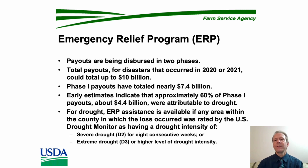The Emergency Relief Program is the last thing I'm going to talk about today. That is something that was just introduced in 2022, but it deals with the droughts of 2020 and 21. $10 billion was authorized to be paid out, being paid out in 2 phases. Phase 1 payouts have already totaled $7.4 billion.